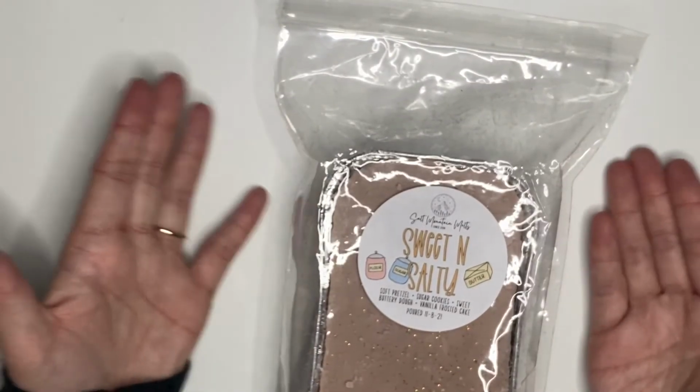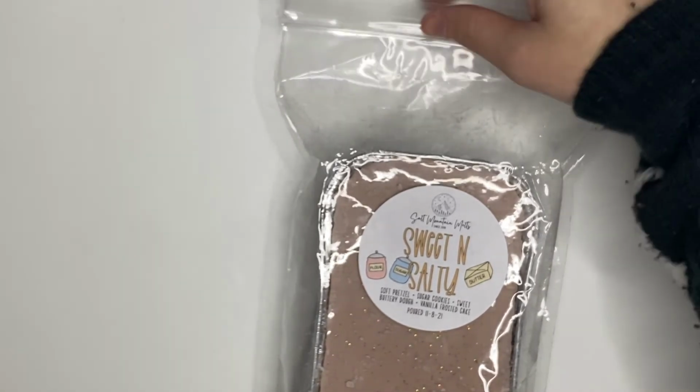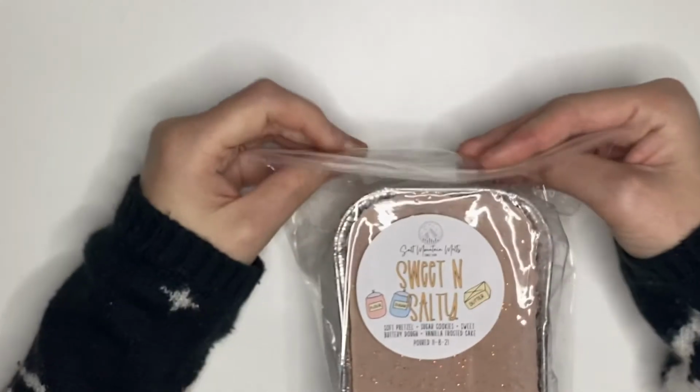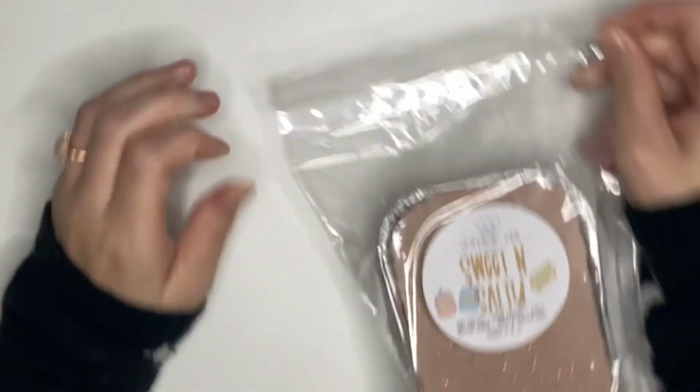So good. And then the loaf, I picked the best option for the loaf. And this is sweet and salty, which is soft pretzel, sugar cookies, sweet bakery dough, and vanilla frosted cake. And it's heaven. It literally smells like pretzels. Like a soft, yummy pretzel. Ugh, love it, love it, love it.